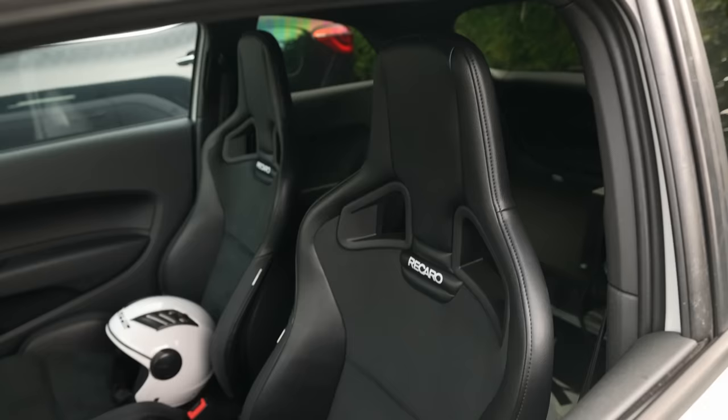We have Recaro Sportster CS seats that we also had in the Golf 4 TDI project. Power-wise? 400 horsepower, it's a low boost. Wow. And is it front wheels or all wheel? Quattro. So that should be a proper weapon.